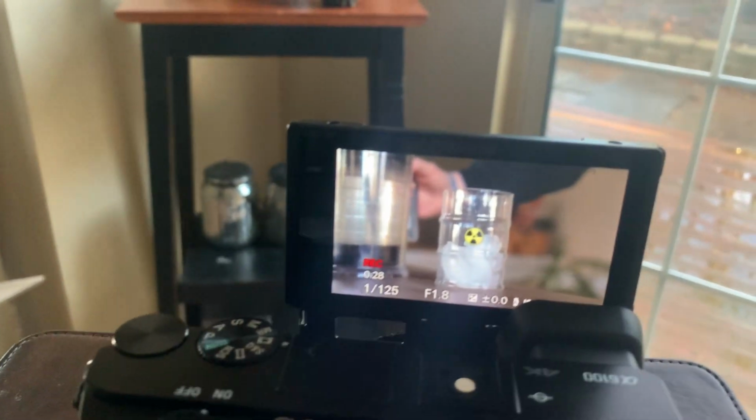It also helps with framing shots where you don't have a monitor on you. So the shot earlier, the slow motion with the coffee and the glass, just flipped up the screen and then I saw what the camera was seeing. It just made everything that much easier.